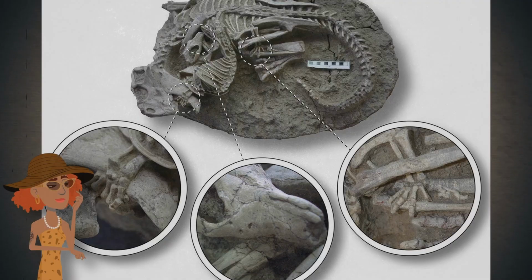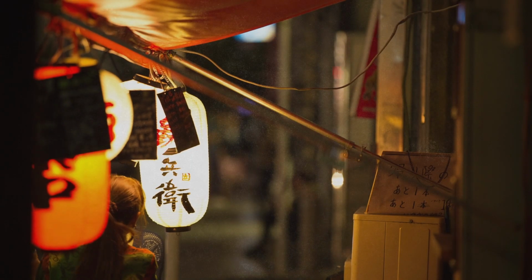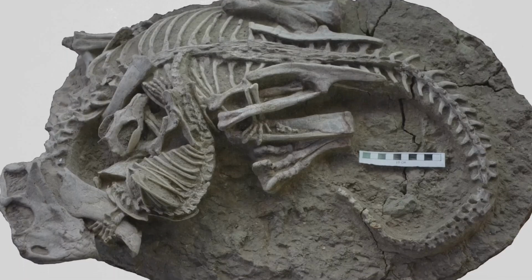Mammals used to be thought to be afraid of dinosaurs, but this find is game-changing. The scene of this ancient find was discovered in China, and the remains were preserved thanks to a volcanic eruption that froze this spectacle for millions of years.